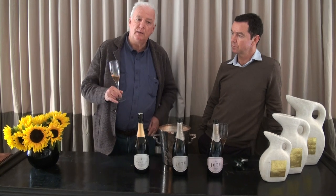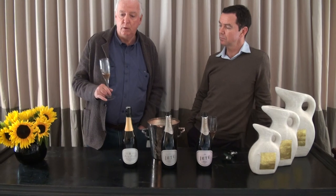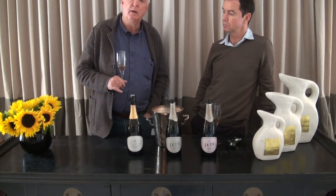Then you've got to riddle it to get all those dead yeast cells down to the neck of the bottle. Then you've got to neck freeze it. You've got to pop the top off. A slug of ice with the dead yeast cells will pop out. Then you have the last opportunity where the winemaker can adjust the house style or the sweetness level with a liqueur addition, and then you can cork it and wire it, or muselet as they call it.